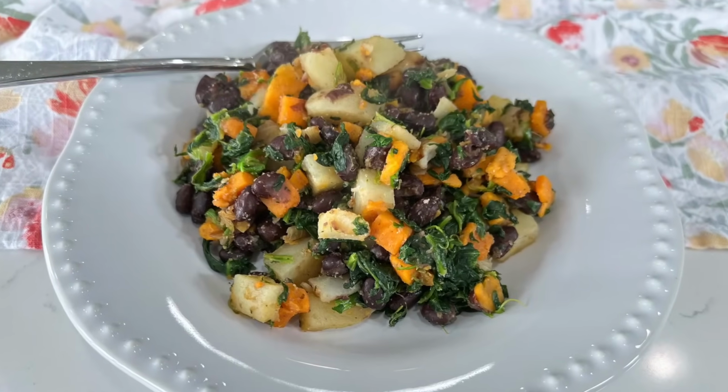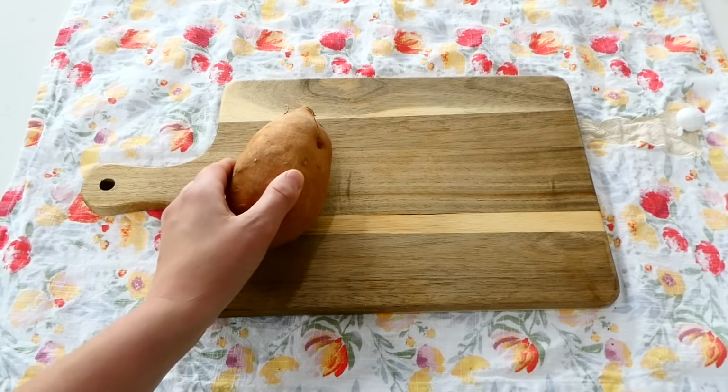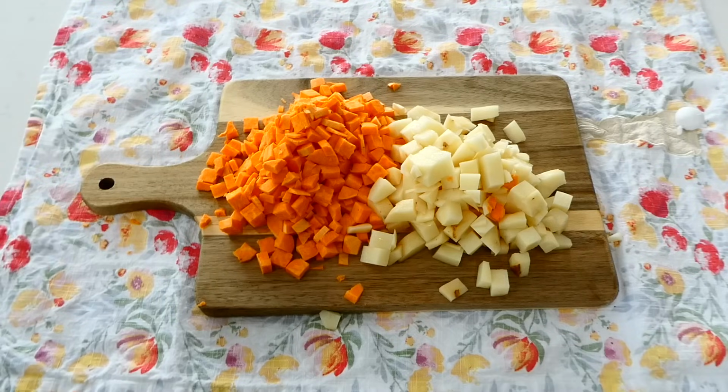Now we're making this black bean sweet potato hash. So to begin, we're going to cut up our vegetables. I am just cutting up 1 sweet potato. Then I'm using 2 of our russet potatoes from the bag.